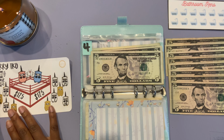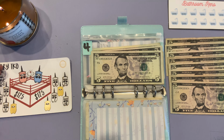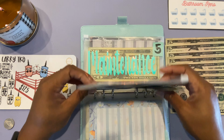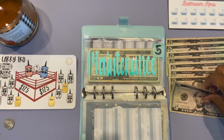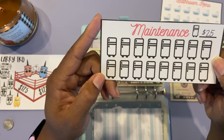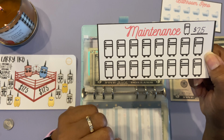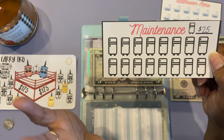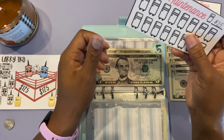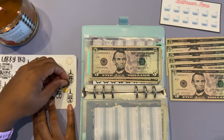Okay, let's go ahead and scratch another one. So we scratched 10, and we're going to put that in maintenance. I keep forgetting to turn the envelopes before I scratch. So maintenance will get 10, and this is our tracker for maintenance, and each icon is worth $25. I don't know if this is a refrigerator or a furnace or something, but I just thought it was fitting. Save $25, it's 16 icons, and you'll have $400 at the end. So that's that. Let's go ahead and scratch another Larry.